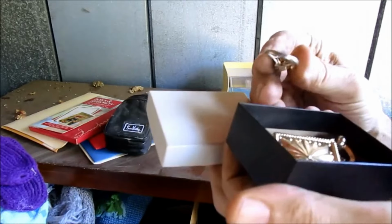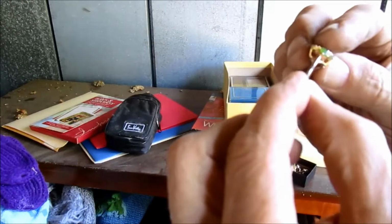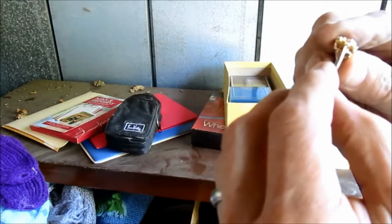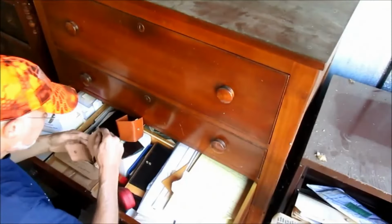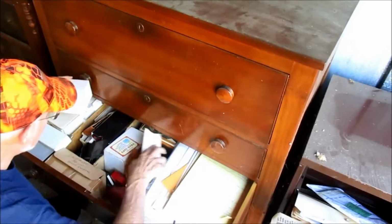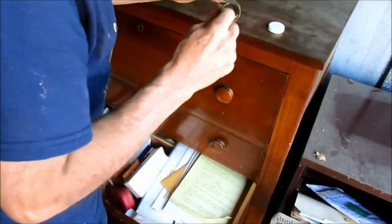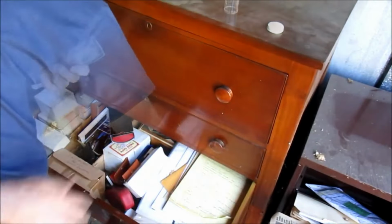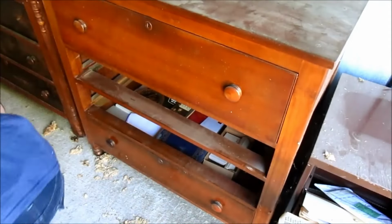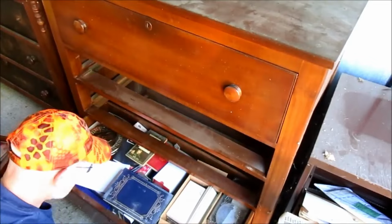Hey, what we got here? Wait a minute. It says 10K on it. Well, we got a 10K here. 10K. Look at that. Rolled up money. Here's 45 cents and $4. $4.45 there. It's gonna have to come out. Obviously, maybe I can leave that one in. This one here is just chock full.